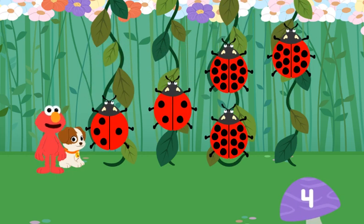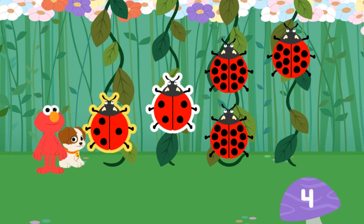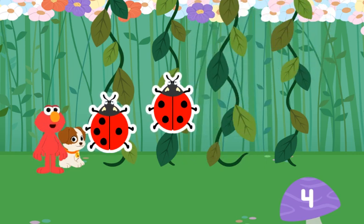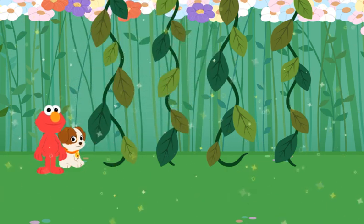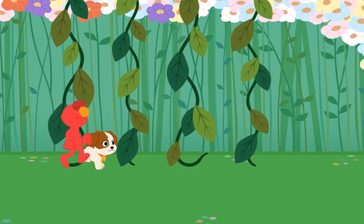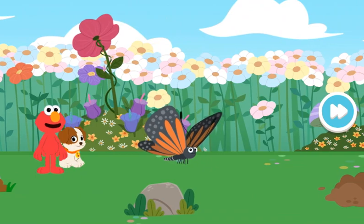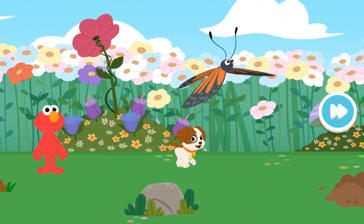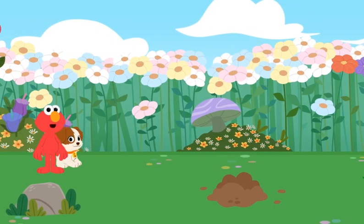Now let's find the ladybugs with 4 spots all together. Nice spot spotting. Woohoo! You found all the ladybugs with 4 spots all together. Thanks for playing, ladybugs. Look, it's the butterfly. Come on, Tango. There's still more to see.